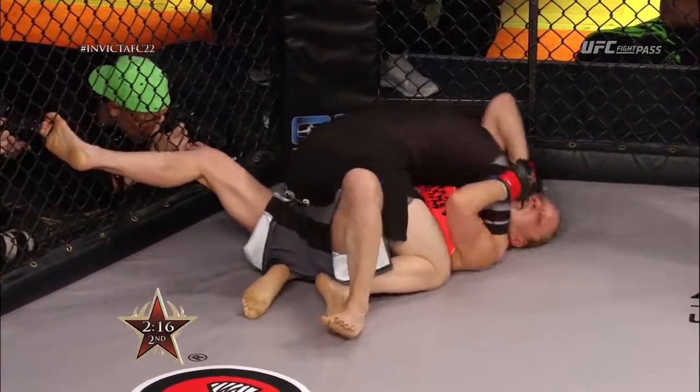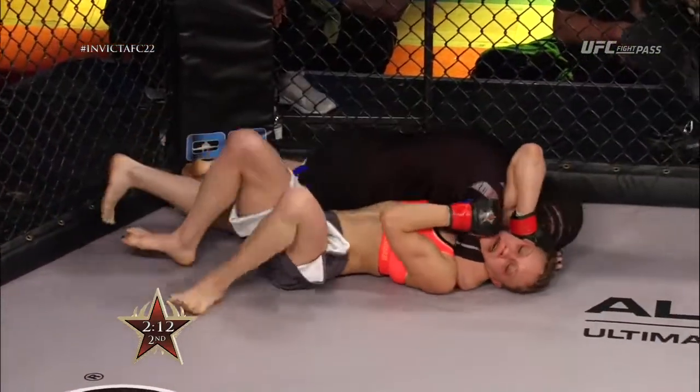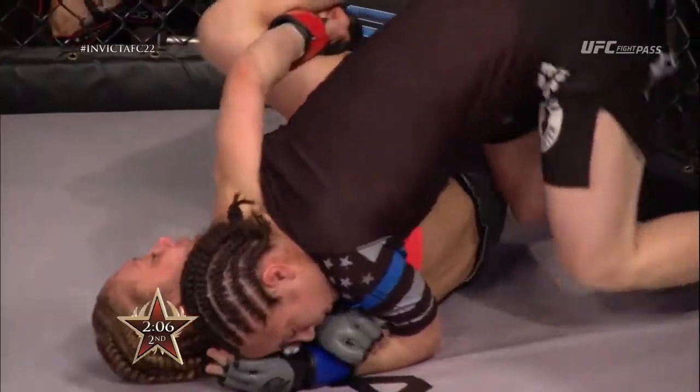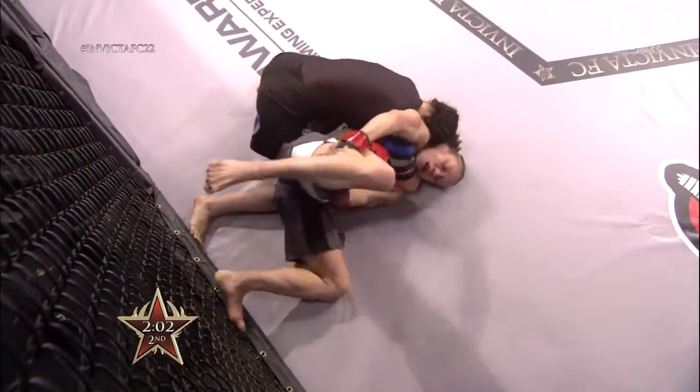Amber Brown putting her toes in the cage there, trying to make space. Beautifully done by Ashley Cummins. That's the side you want to be on to finish that choke. You want to be the opposite side. Amber Brown is grabbing onto her leg, trying to relieve the pressure. Again, that's a great way to defend this. Ashley is switching her grip up.